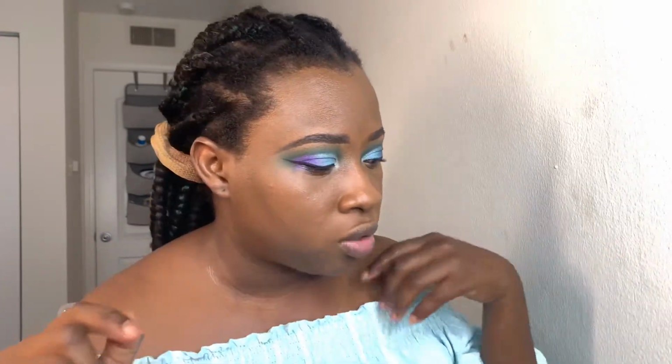You know what I noticed is I actually don't like full coverage foundation, because I used, what's it called, this lady Uda. I used that foundation, right? I hated it. I didn't like the way it looks on me. It just looked so heavy. I didn't like it at all. So I noticed that I like medium coverage. I don't have a lot to cover anyway. As long as my skin is even and my discoloration is not showing too much, I'm fine.